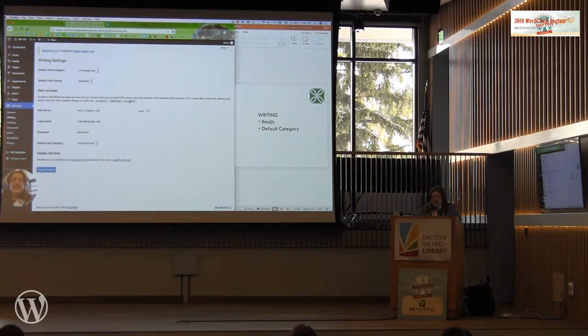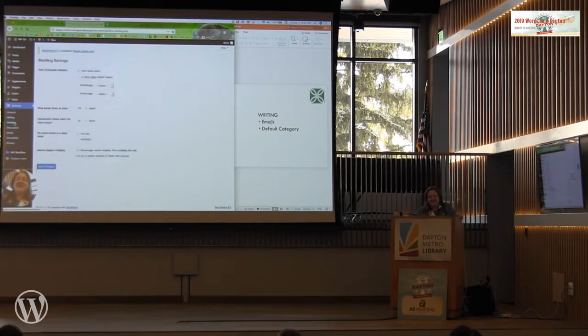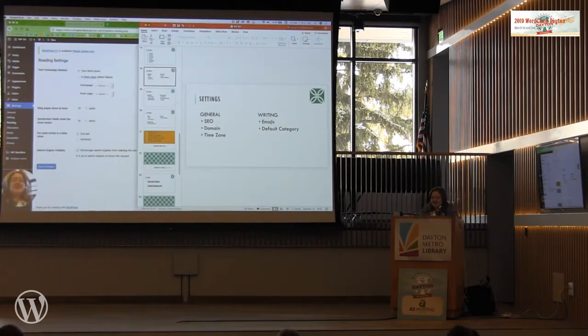And then your mail server is here. I typically don't mess with this because I don't do post, that's what it's called, email post uploads. That means you can email your own website and it will post for you. It's kind of weird, I think. Does anybody use that? Has anybody ever used it? I've never used it. So you can set that up here if you really want to, but it's too complicated. I like simple, right? All right.